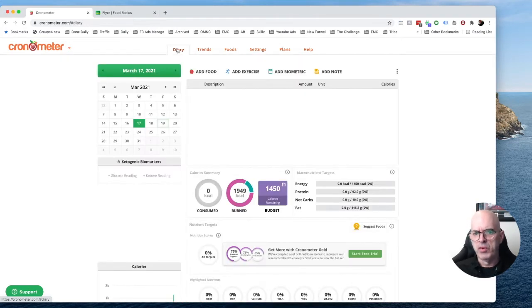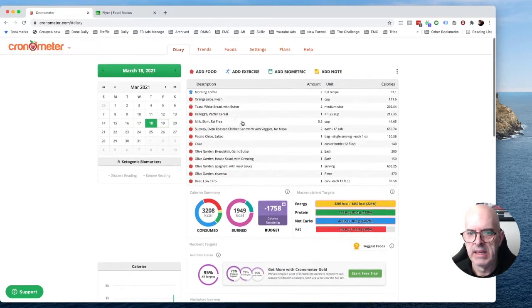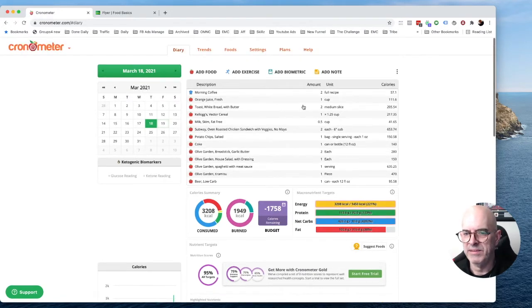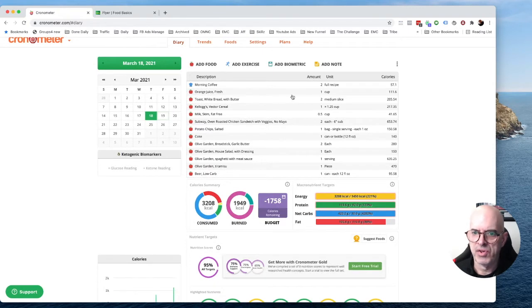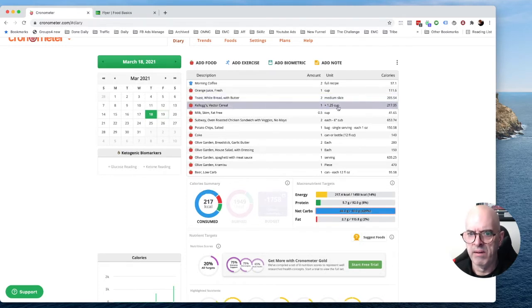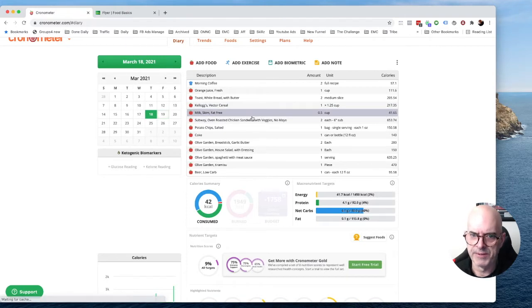All right, so now let's go to the diary every day. Before I went low carb, this would be maybe not a typical day, but I put in a day that would have been normal. Not the worst, not the best, just something normal. Orange juice, I used to drink a lot of that. Then toast with butter, two slices, a bowl of Kellogg's Vector cereal, and skim milk. That was my breakfast a lot of times.